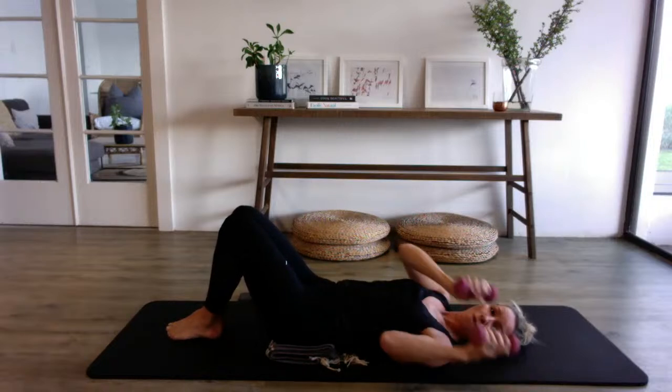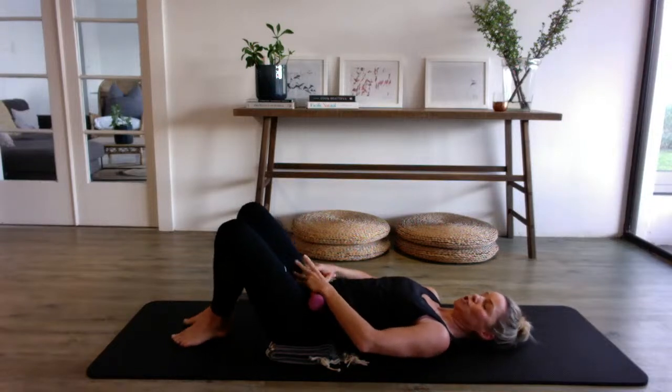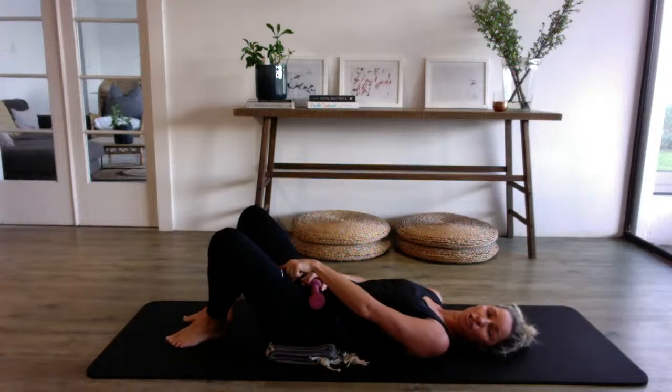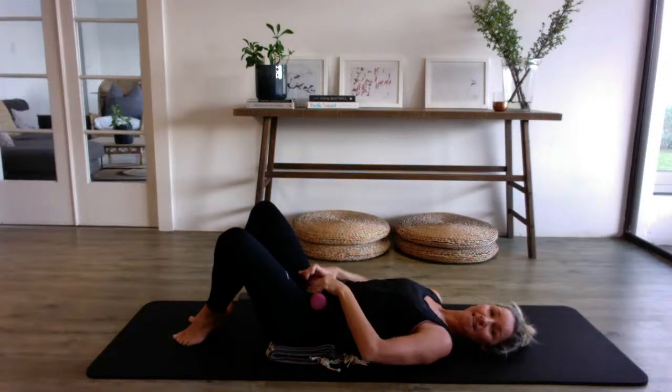So I want you to grab your weights, if you're using weights, and pop those on your hips. We're going to do a turnout. I'm going to do a bridge lift with a variation of a turnout. So your heels are together. Your feet are apart. You can always put a big fat slice of pizza between your feet and then lift your heels off the floor.